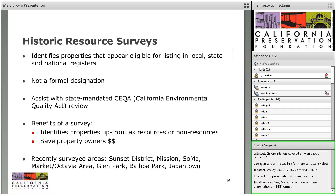And this eligibility is important when we're reviewing projects using CEQA, the California Environmental Quality Act, which is a state mandated review for alterations of buildings that are over 50 years old. It's an environmental evaluation, which I'll speak briefly about and show some examples of in a few minutes.